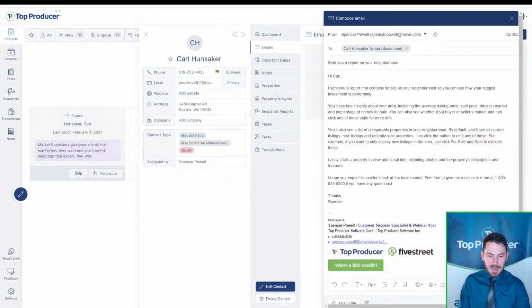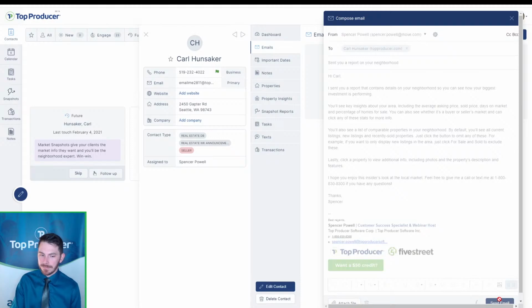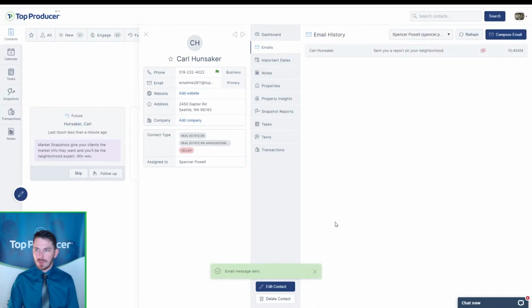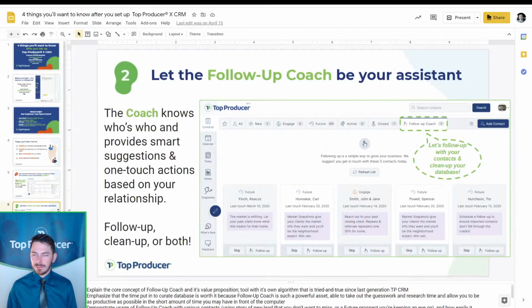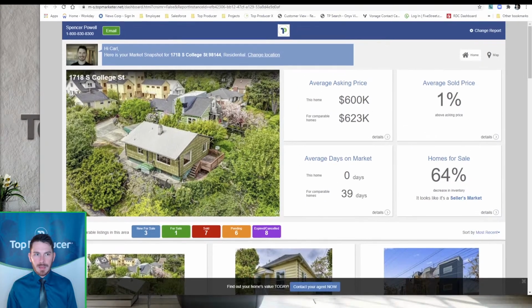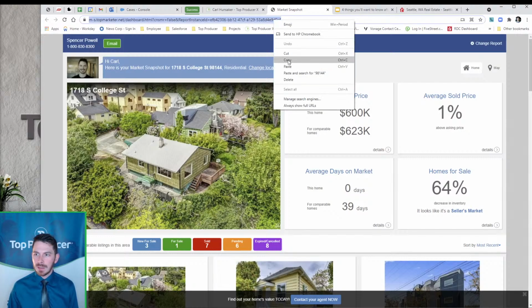So let's send this by email first. So there we go. Sent you a report on your neighborhood. I could also go to Snapshot Reports. I can click on it. I can go to View Report. And then what I could do here is in my address bar, I could click on the URL, right click it and hit copy.